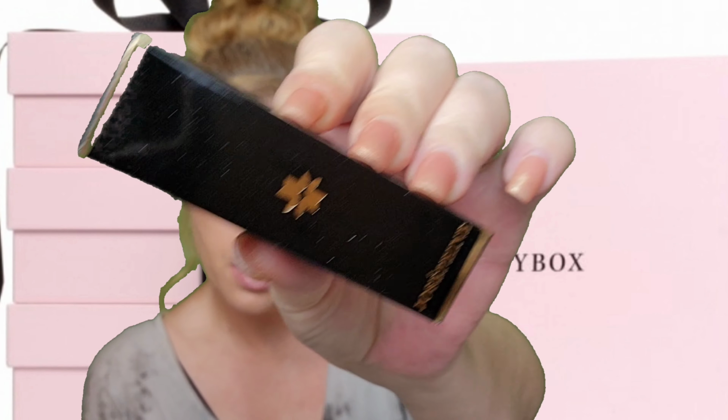Let's see if it's got like a seal on it or anything. Nope. Oh, it's got a really nice light scent to it. Oh, I like that. The next thing is this baby here.